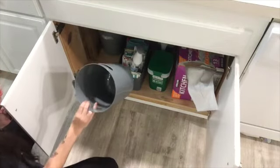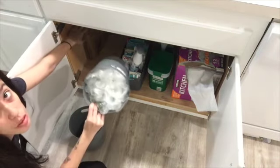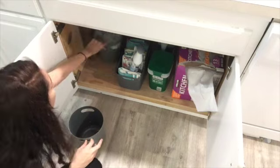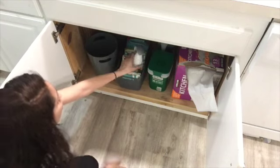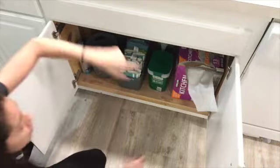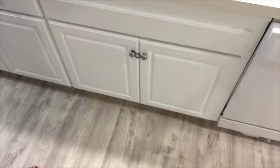I have two bins, a bin for rags that are dirty. I do have all these little veggie bags that you get for my food waste ones, and I do have some paper bags from Trader Joe's. These are my towels, Cascade, trash bags, and I have the open mall, so I'm not getting rid of anything from there.